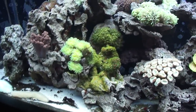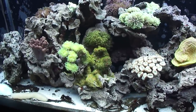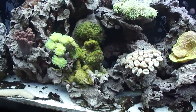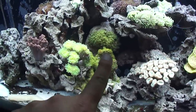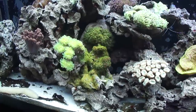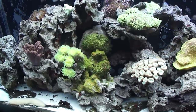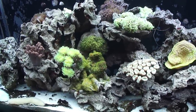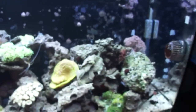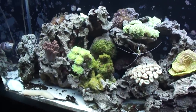Those zoanthids, you can see a huge difference with the growth on them. If you look at my older videos, you'll see that it was limited to this area right here, and now it's grown out significantly. That's huge, a big deal. The system's doing great, but not too great with the more photosynthetic corals.